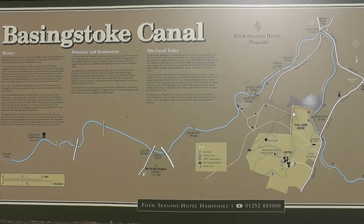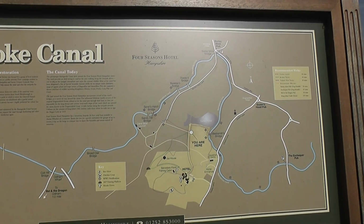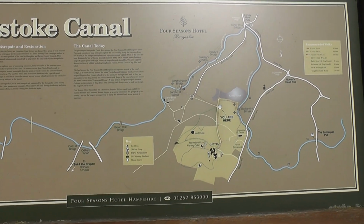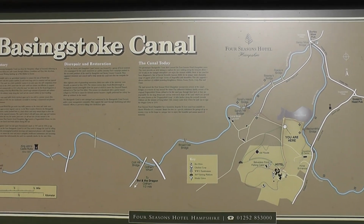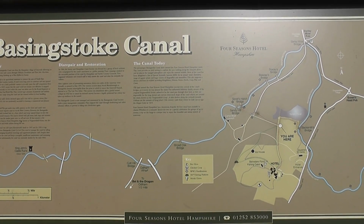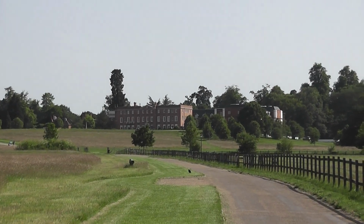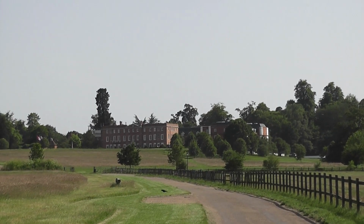Information panel here about the Basingstoke Canal, and this has been provided by the Four Seasons hotel chain. So I'm wondering if this manor house is in fact a hotel now. It would appear to be the case. Yes, it is. It's a hotel, which is why it looks big and modern.